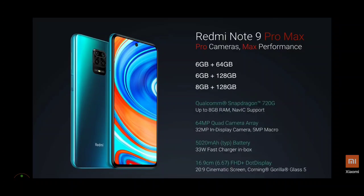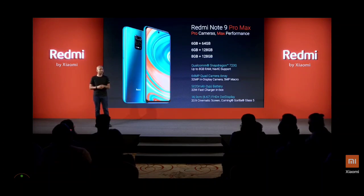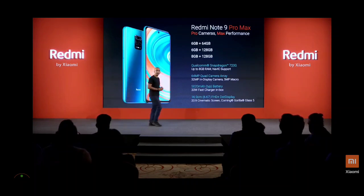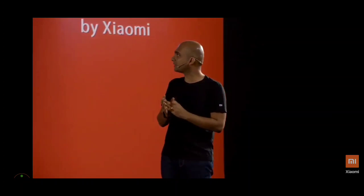With Qualcomm Snapdragon 720G, up to 8GB of RAM, a 64 megapixel quad camera setup, a 32 megapixel in-display camera sensor, a huge 5020mAh battery with 33 watt charger in box, and of course, a huge display with Corning Gorilla Glass 5. And there's no comparison for this device. If you look at competition devices at about 30,000 rupees, and we chose the best-selling devices around 30,000 rupees, you can see that Redmi Note 9 Pro Max is better than all of them on almost every single aspect. It has Snapdragon 720G, it has triple Corning Gorilla Glass 5, 33 watt charging, the biggest battery, and an amazing camera setup.